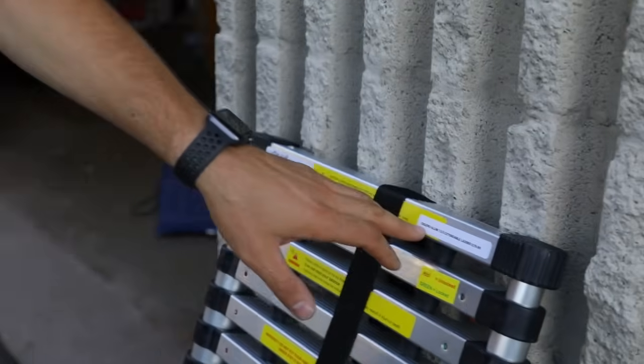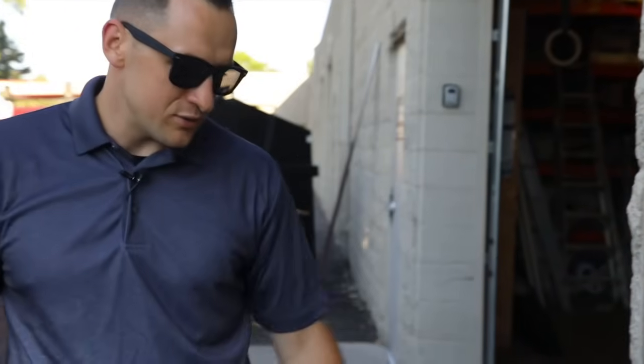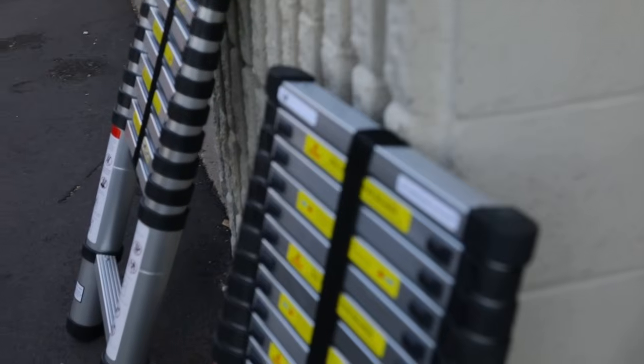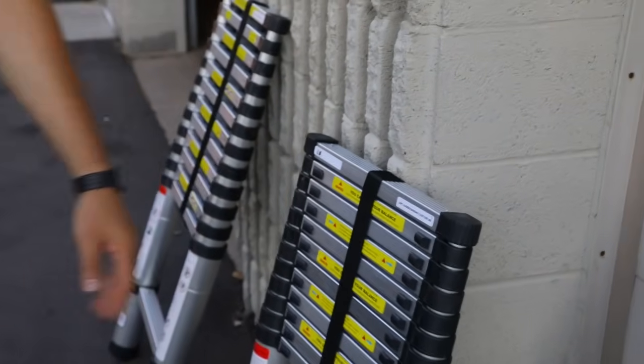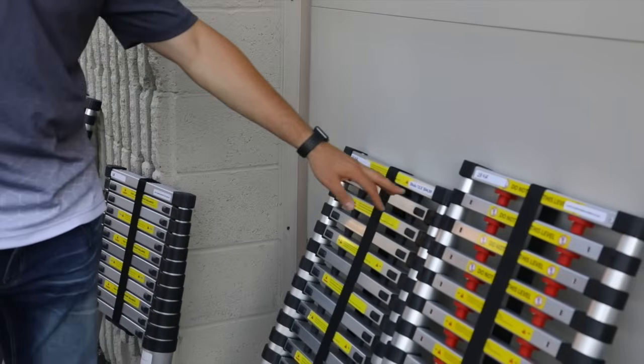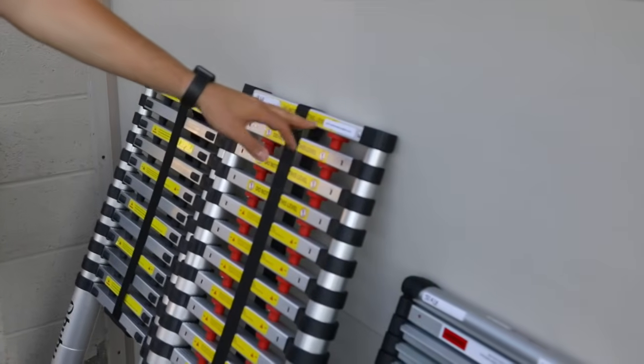Oxford aluminum, 12.5, 79 bucks. 20 pounds. 21 pounds, $87. For one more pound of ladder you have to pay about 8 more bucks. 23 pound ladder will cost you $94, made by Hulu.